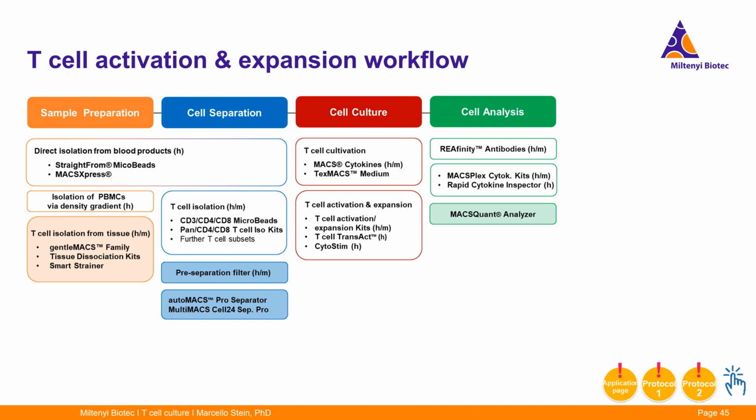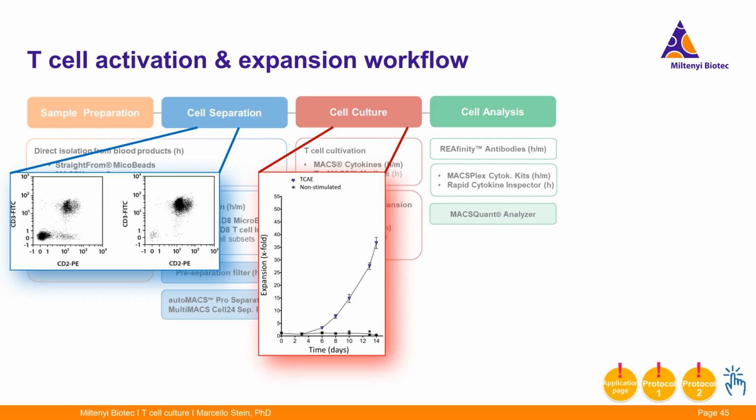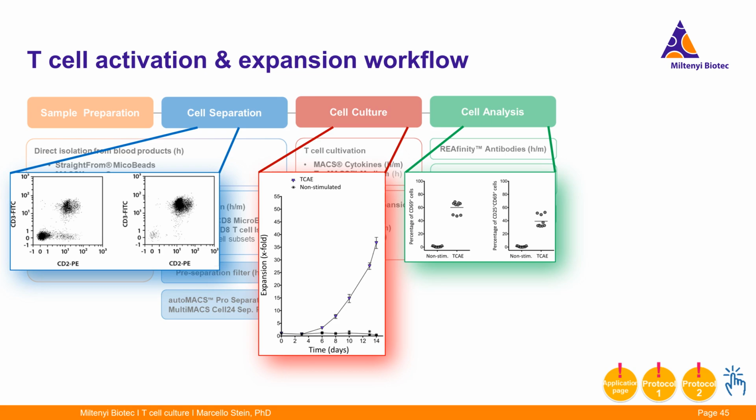So let's start with our T-cell activation and expansion workflow, which is of pivotal importance for so many T-cell applications. Thereby, reliable and efficient cell culture results are essential for the success of the intended downstream application. In our respective activation and expansion workflow, first, T-cells of a given subtype are isolated with highest purity using our MACS microbeads and isolation kits. Then, the T-cells are activated and expanded, for example with the T-cell activation expansion kits or TexMACS medium, as well as MACS cytokines such as IL-2 premium grade. Lastly, the phenotype and activation status is analyzed using, for example, REAffinity antibodies and the MACS flow cytometer.